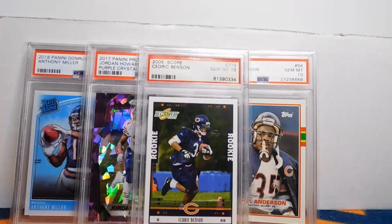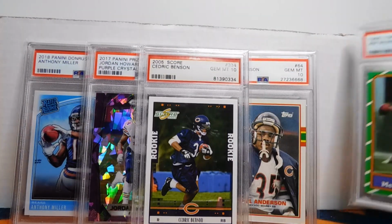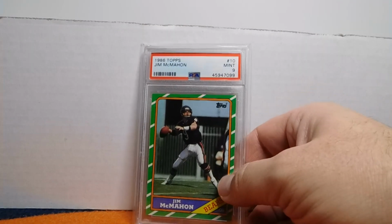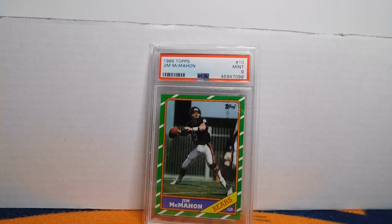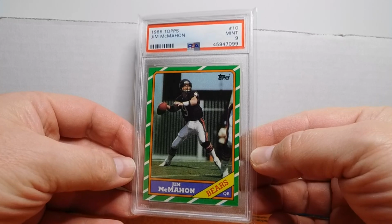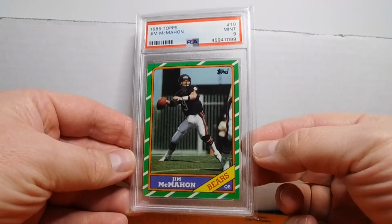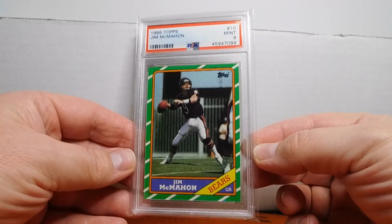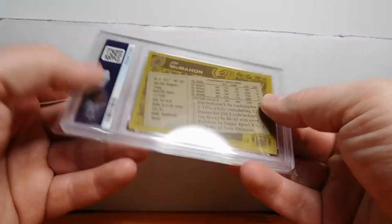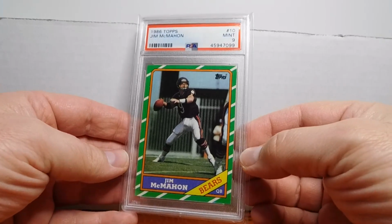All right, next up. There was a time when I had a plan to get the 1986 Topps Chicago Bears cards, all of them in a PSA 9. I still may do this, and I may get back to that and try again, but you'll see a handful of 1986 Topps cards now. This is the year after they won the Super Bowl, and the cards and the statistics and info on the back talk about their Super Bowl run from Super Bowl 20.